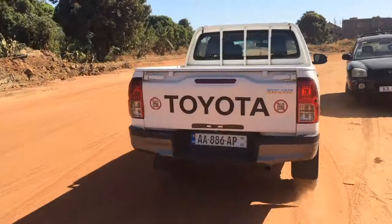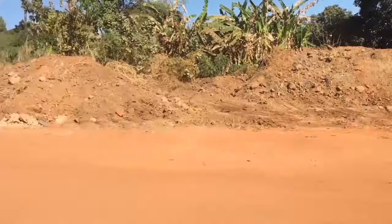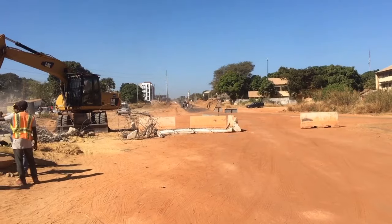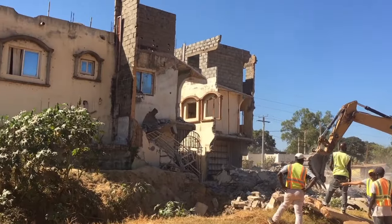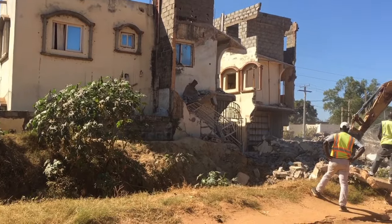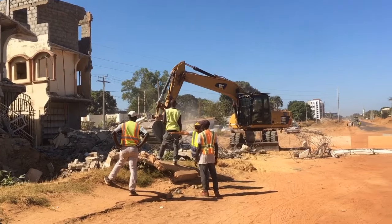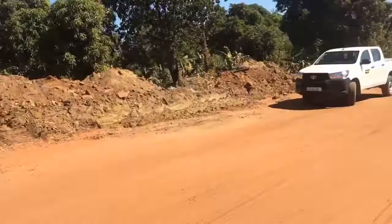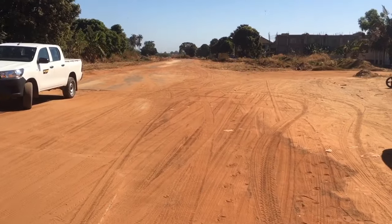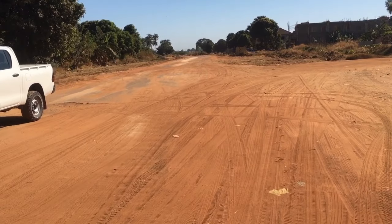Yo, guys. It's the OIC road right here, guys. As you see, the new developments here in the Gambia, guys. Taking the building down. See that, guys, this is the OIC road. This road right here take you straight to Banjul, guys. This road here take you to Banjul.